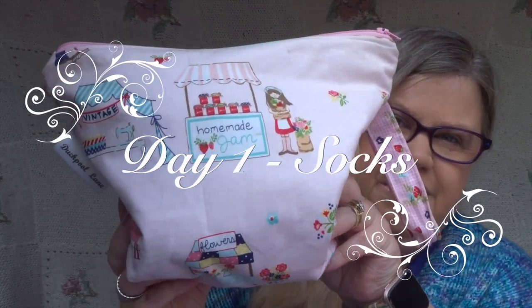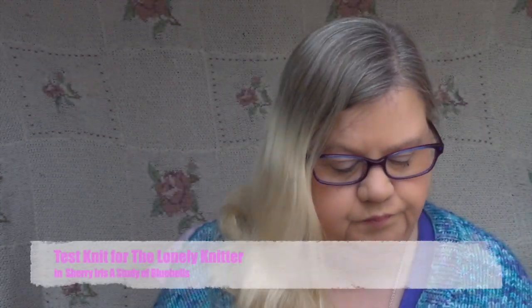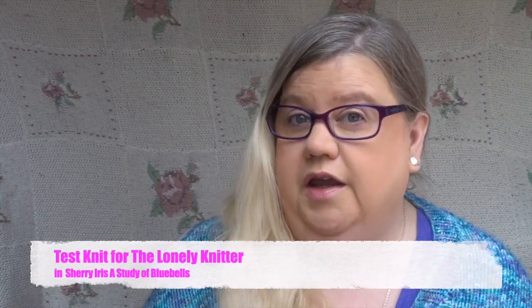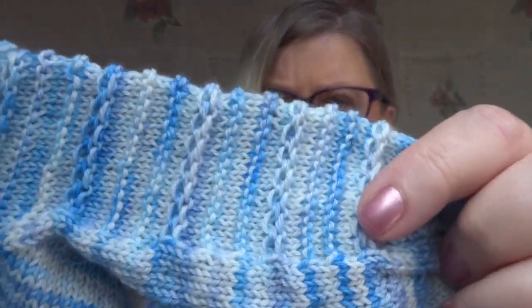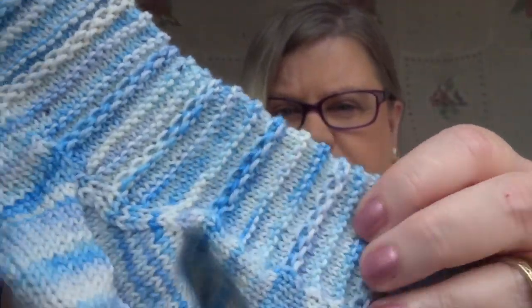So day one is socks, and that's hanging out in my duck pool lane vintage fair bag. I love this bag. And these are the yet to be named test knit pattern for Laura of the Lonely Knitter and Crafter's Balm. And I have finished my first one, which I really love. They've got chains on them. I'm sorry about the background noise, you can actually hear that at the moment.